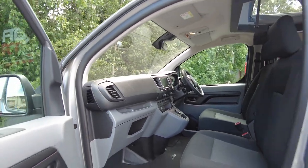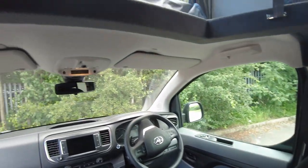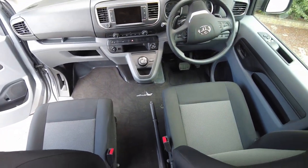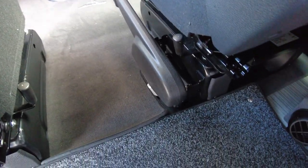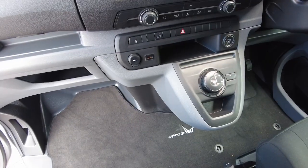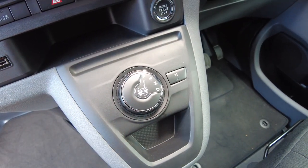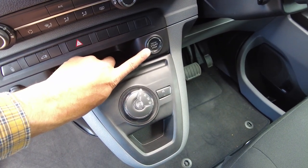So into the cab area. Well, as you can see, it all looks as new, because it is as new, because it's only done 700 miles. So cloth seats, and we'll just head into the front. They've both got swivel seat bases. This particular van is a really nice spec. It's got an automatic gearbox mated up to its 180 horsepower engine, stop start engine button.